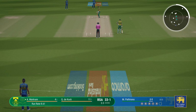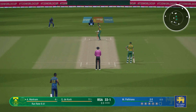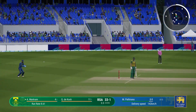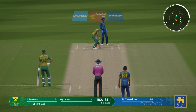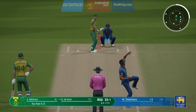Getting nicely settled at the crease now. Would have to be very happy with that last shot. Couldn't get it through the field. Good bowling. Kept it nice and tight and made it hard to score. Well, it's been crisp, elegant, easy shot making so far. Plenty of runs and plenty more if they keep it up.